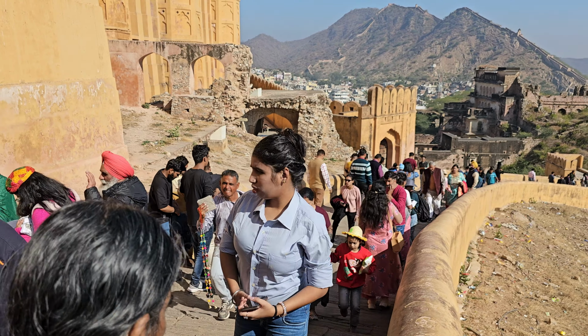So we made it up to the Amer Fort and we've been exploring. And it is really, really beautiful. It's stunning, isn't it? It's this building with all the flowers and things. I don't know quite what it is. We're going to find out. We're just about to go in, aren't we?